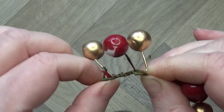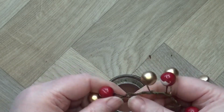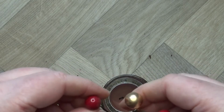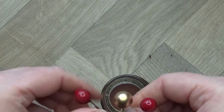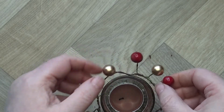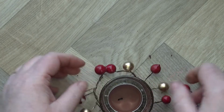Like so. Okay, and then you can just make them all stand up. Again, just like the bows, just need to adjust it so it looks how you want it to, and then you can just drop it over your candle oil.